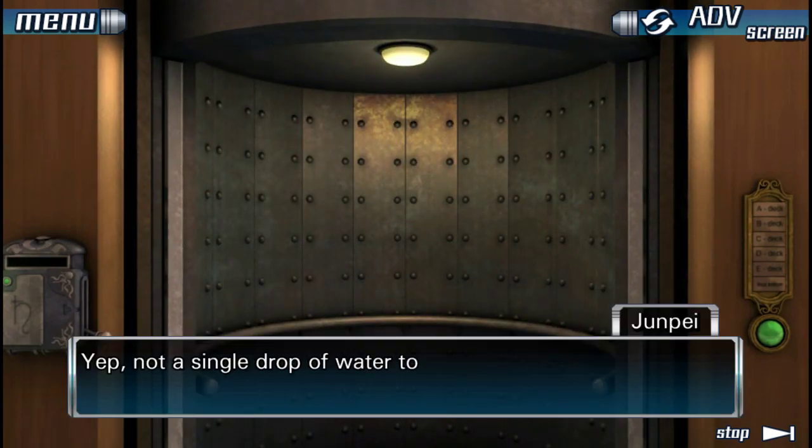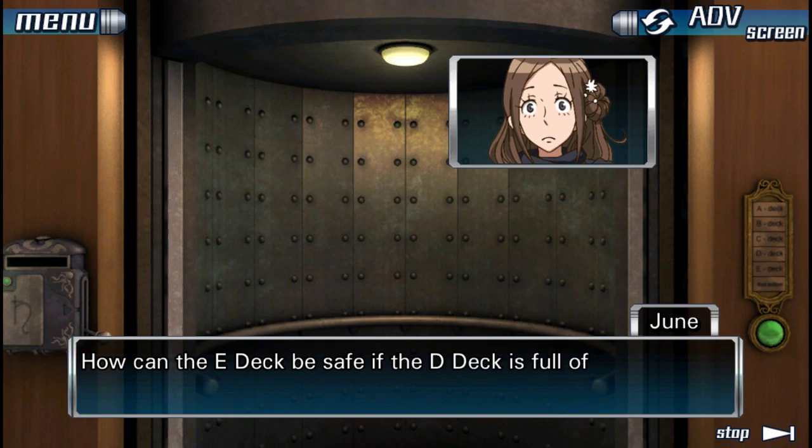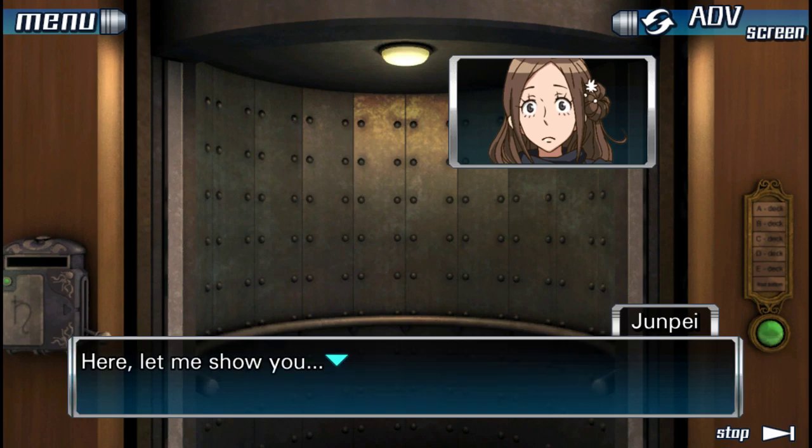Yep, not a single drop of water to be seen. See? What does that mean? How can E deck be safe if the D deck is full of water? Well, here's what I think. The elevator shaft and E deck must be watertight and separated from wherever the ship's been punctured. Here, let me show you.